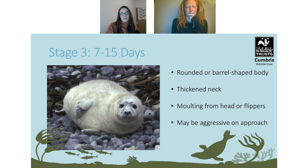Stage 3, from about a week old to about 15 days, you can see they've really changed quite a lot. They're very round, put on a lot of weight, and have a very barrel-shaped body with a very thick neck. At this point, there may appear to be some molting from the head or the flippers, and they may also be aggressive on approach.